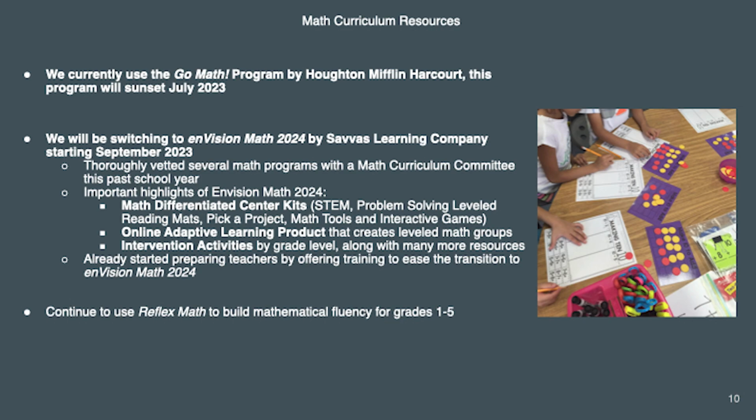Along with that, they have an adaptive online learning product. Students are able to log on to this learning product. The teacher can level the activities that are given to the students based on the topic or skill. And from there, the students are able to work at their instructional skill level. Additionally, it does have intervention activities. We have our intervention students that are pulled out a few times a week, as well as our basic skills students. So it includes a really great RTI approach, and it allows students that really need that extra support to be provided that within the classroom.